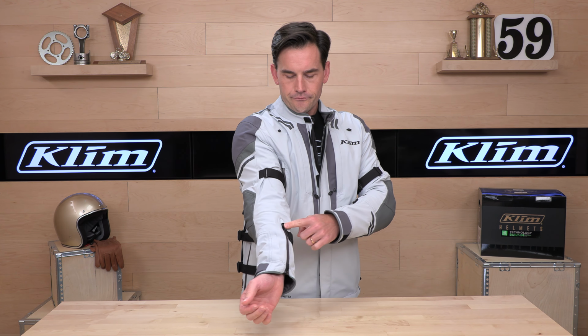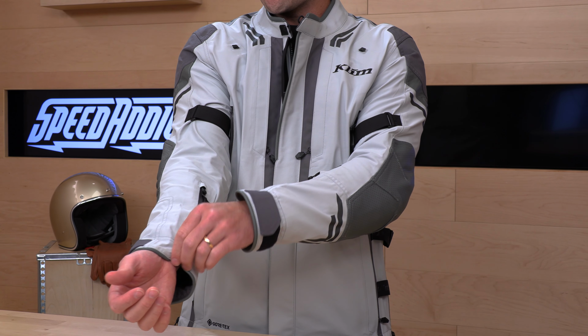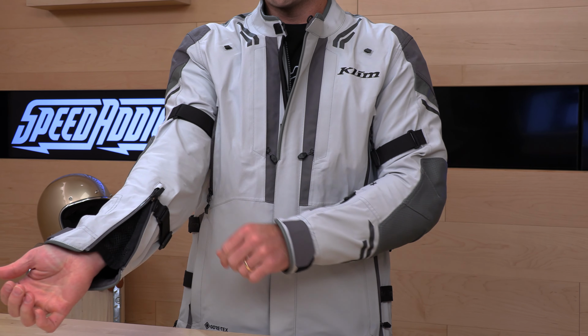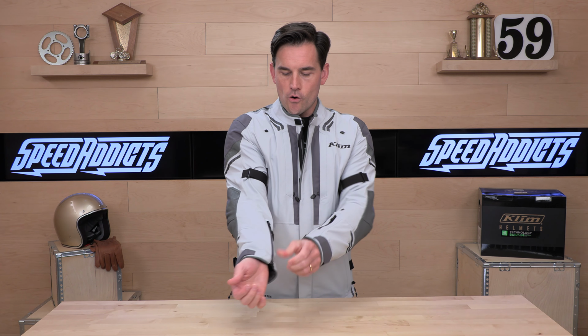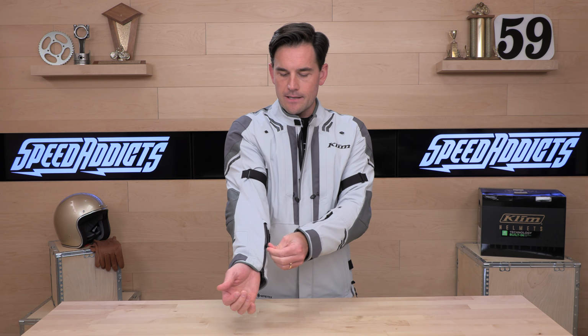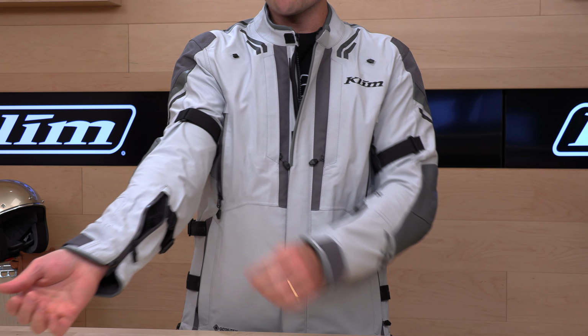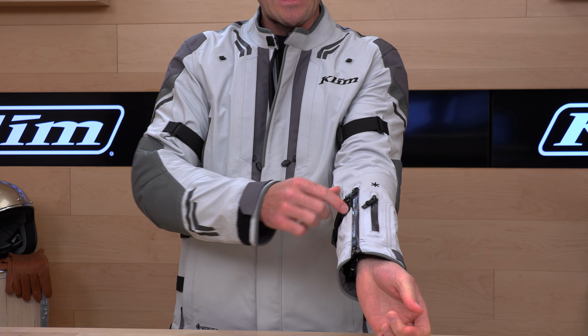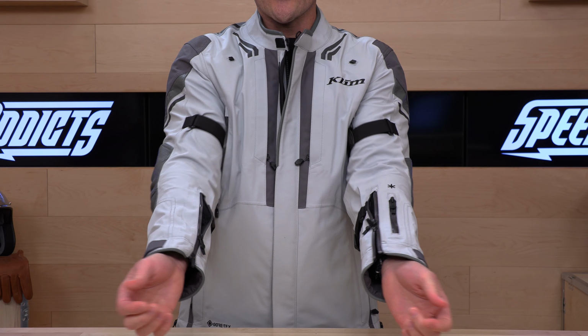Ventilation. We have a forearm vent here. The way this works, you can just open it from this side. It's all mesh inside of this gusset here. Or you can get airflow by zipping it from the back side forward, and just decide how much airflow you want going up your sleeve. That is on both sleeves, and that is how your forearm ventilation works.